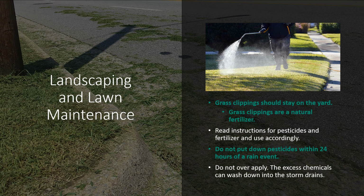Before applying pesticides or fertilizers, read the instructions and use accordingly. Apply the minimum amount possible. Look at the weather forecast and see when the next rainstorm is coming. If it is going to rain within 24 hours, do not apply any pesticide. If pesticides are overapplied or applied before a rain event, then the excess chemicals can wash down into the storm drains.